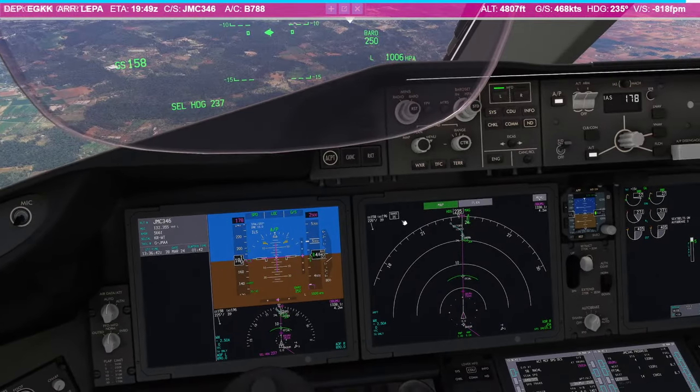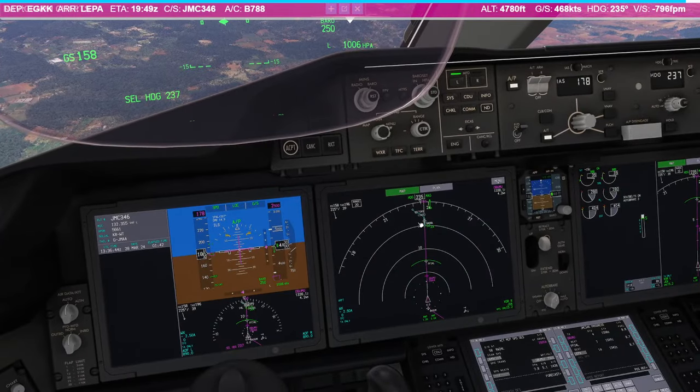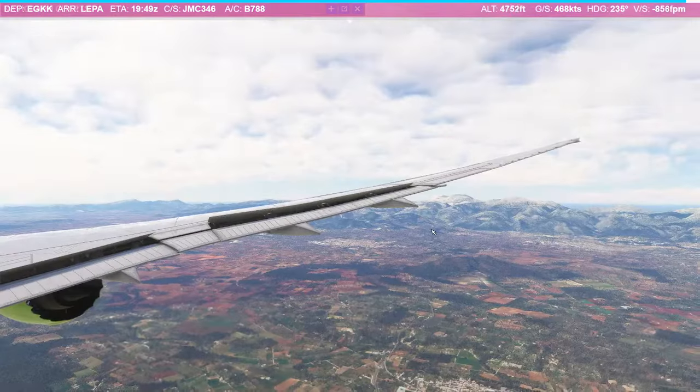Okay, 180 knots flap 5. It's pretty sustainable. I should be able to put the speed brakes away now.